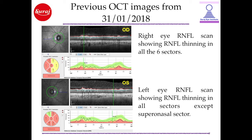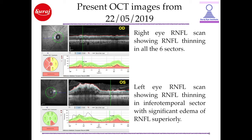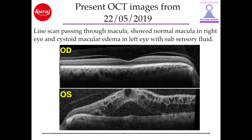Previous OCT images showed RNFL thinning in all 6 sectors in right eye and RNFL thinning in all except superonasal sector in the left eye. OCT from the present visit showed no change in the scans of the right eye, whereas the left eye scans showed RNFL thinning in inferotemporal sector with significant edema of RNFL superiorly. Line scan passing through macula showed normal macula in right eye with cystoid macular edema in left eye with subsensory fluid.